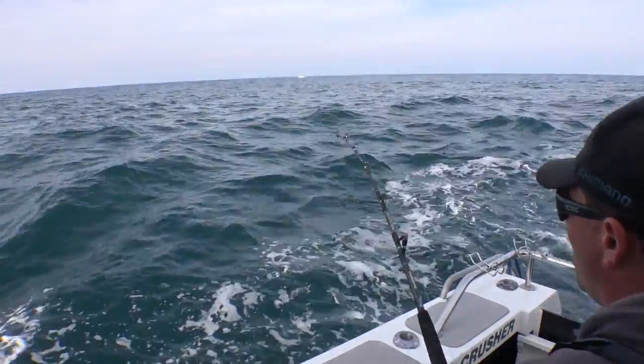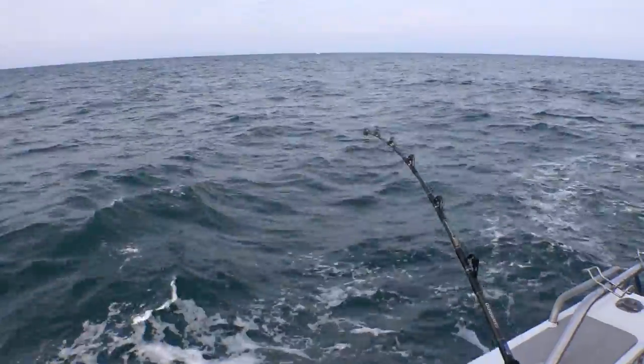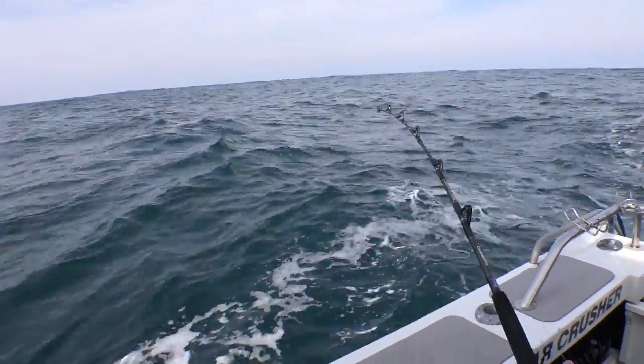He's going out. He's going out. Yeah, you're up. Right. Oh, nice. Oh, he's zigzagging. There he is. Oh, there he is. Oh, he's a good fish. He's a real good fish.